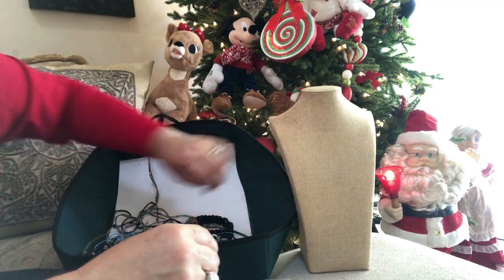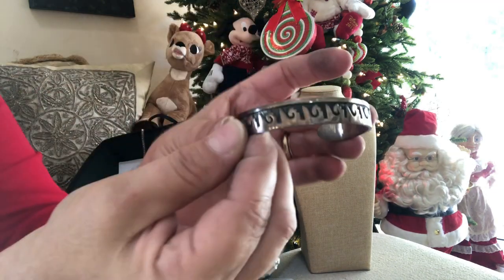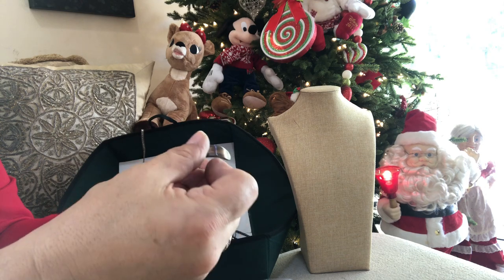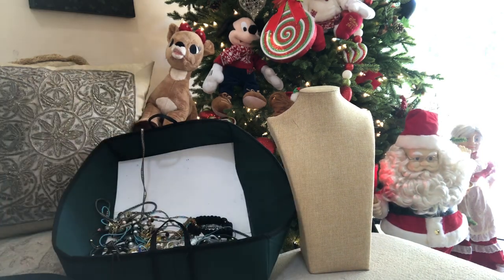And this one is number 12. And I didn't look to see if this is marked. If it is, bless your heart. Okay, so that's another bundle.